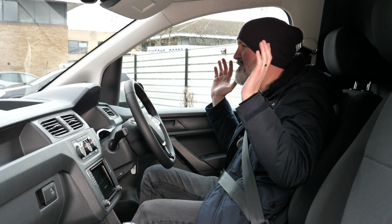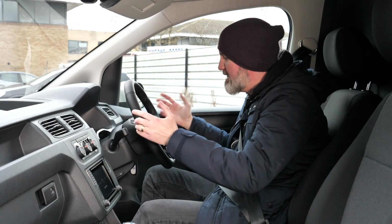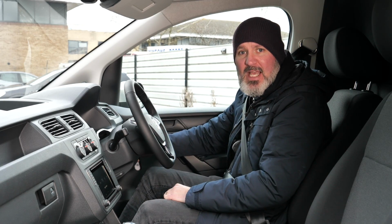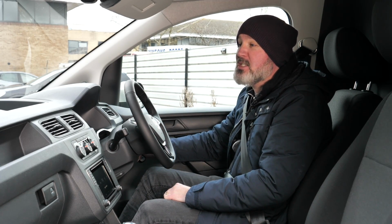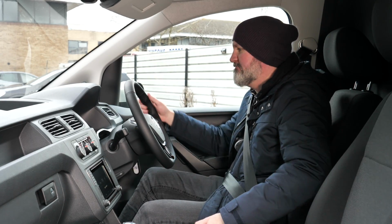But who gives a fig about the competition? I've already got my seatbelt on and I'm sat at the steering wheel of a VW Caddy. Let's take it on the road and see if that 2 litre turbo diesel injection engine really is as powerful as all the critics are saying.